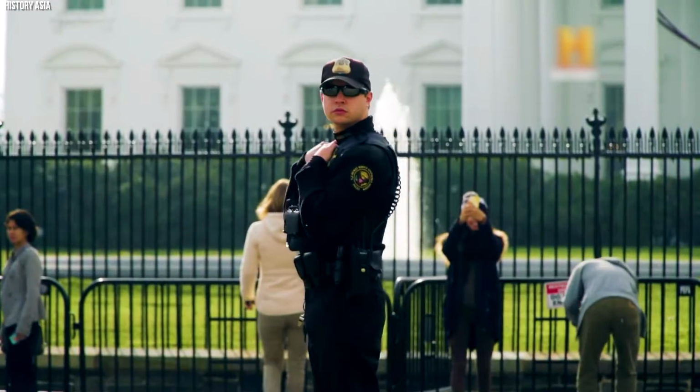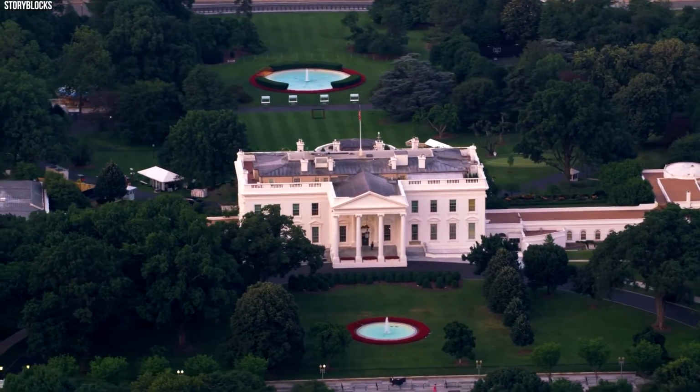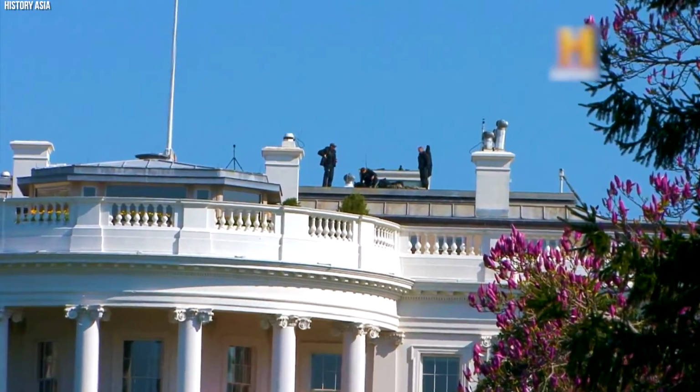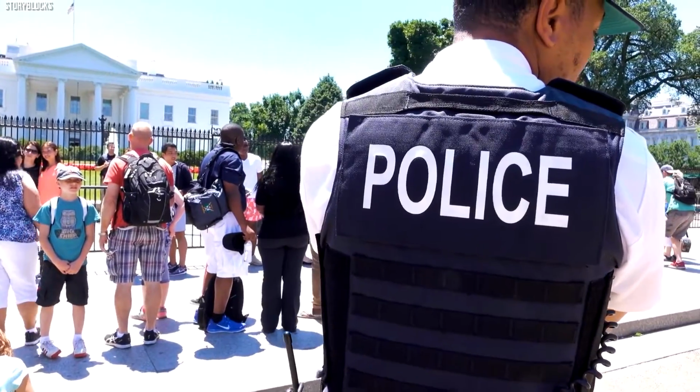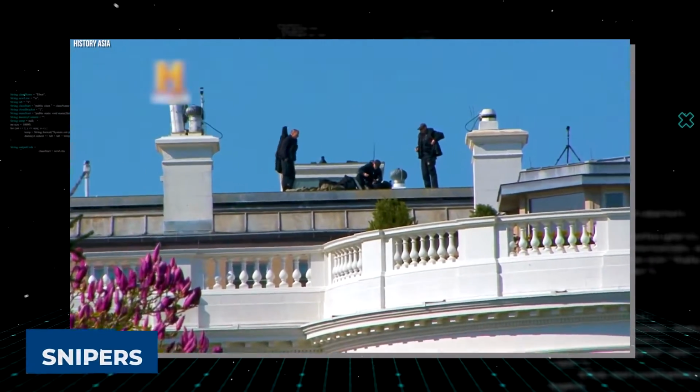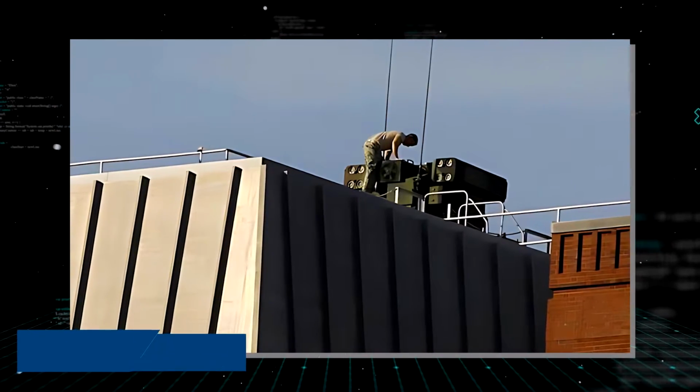Much of the advanced security measures were set in place during this renovation, setting the stage for what is now the high-tech fortress. The security of the White House today is nothing short of extraordinary. Imagine a place where even the air you breathe is monitored, where snipers scan every angle from unseen perches, and where hidden missile systems stand ready to defend at any second.